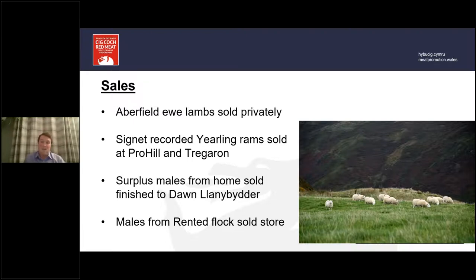So in terms of our sales, we sell about 350 Aberfield cross ewe lambs every year down country. And they are sold privately off the farm, getting links and introductions through Innovis, who we get the rams from. We're also selling recorded rams, and we sell those at the Pro Hill sale, as mentioned before, in Aberystwyth, and also at Tregaron, which is where we traditionally have been selling rams for a number of years.